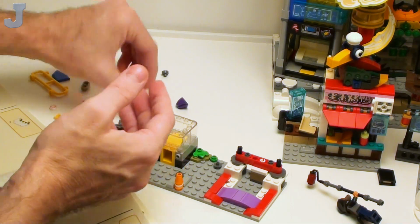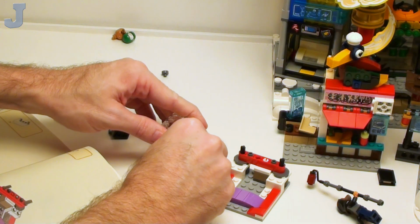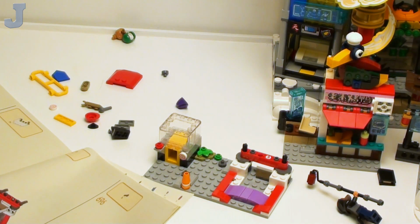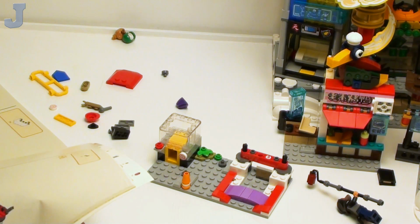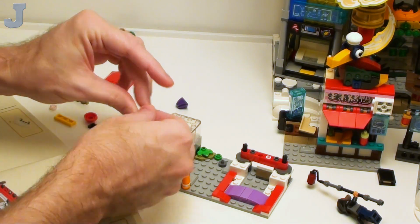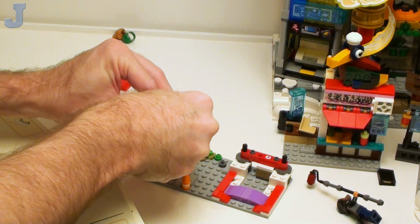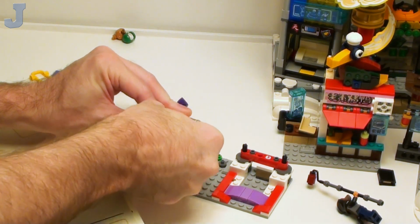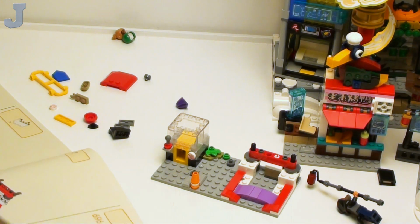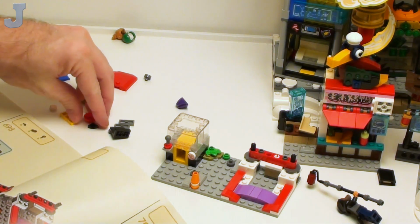But I got one of these peppermint swirls. It's getting to that point now where I'm probably using it for a bullseye. Oh, okay, so they're using this as a little joystick. Well, there we go. Is that even going to go in? It did. Alright, so it's probably a claw machine.